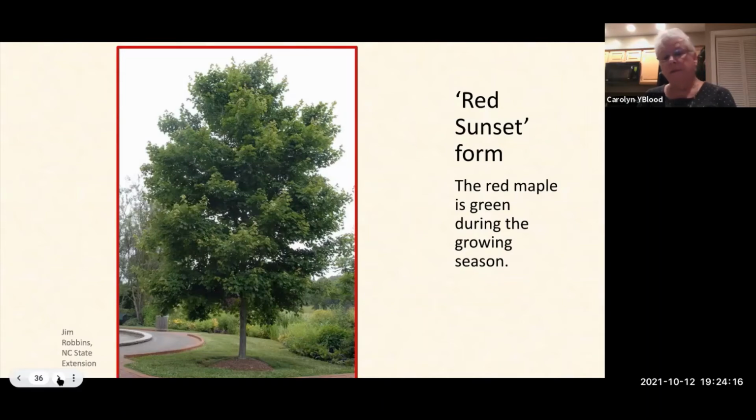The tree has some tolerance for air pollution. The light-colored wood, commonly known as soft maple, is heavy but weak and used for pulpwood and some furniture, but it's not for as nice a furniture as the other maples that are much harder. The red maple has the greatest north-south range of any tree species living entirely in the eastern forests, and it's the state tree of Rhode Island.